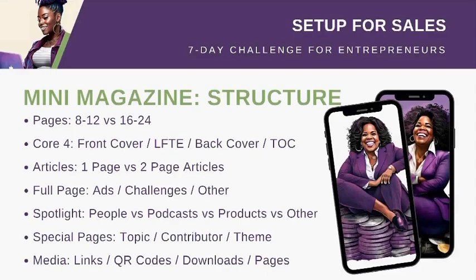Number 2 is structure. So, as you know, magazines range in size, right? You can have a local magazine that's maybe somewhere between 30 to 60 pages, and then you can have a Vogue or something that's like 100 pages. Vogues are like little mini encyclopedias. They're huge, right? Depending upon your genre and who you are, what you do, the amount of team, the people you have working with you, your magazine can be big or small.